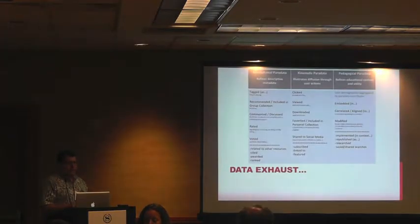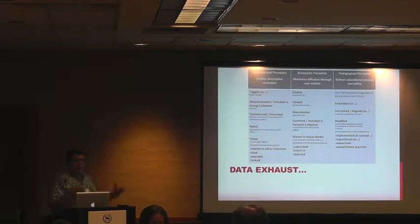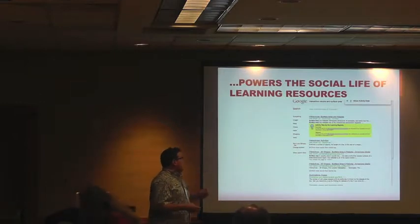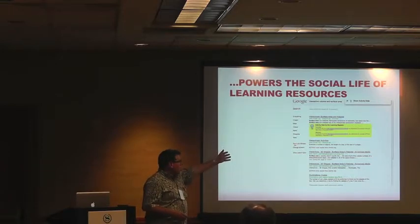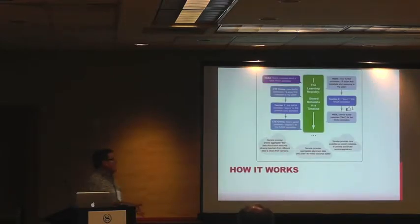But what is it doing? Today you've seen a lot of different things that people do. When they're online, they tag resources, they click on them, they rate them. But today that acts as data exhaust. It's not being used to do anything. It's not powering anything. And what we want it to do is power the social life of learning resources. Here we have an example of data that's found in the Learning Registry overlaid on top of your Google search results. But how does this work? It's a timeline for the most part.